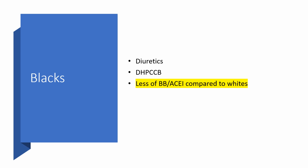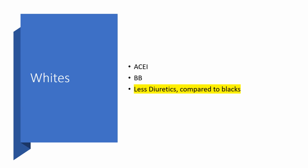Okay, so white selection. In whites, you will start with ACE inhibitors or beta blockers. You are not going to throw diuretics away, but when you compare the treatment to blacks, where you would use diuretics as the first agent, you are going to use diuretics as the second-line agent here.